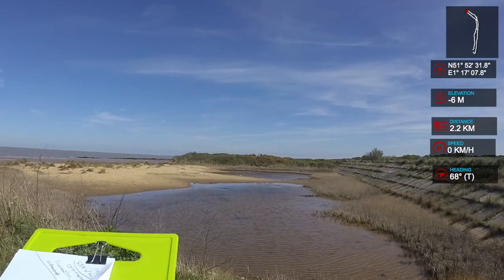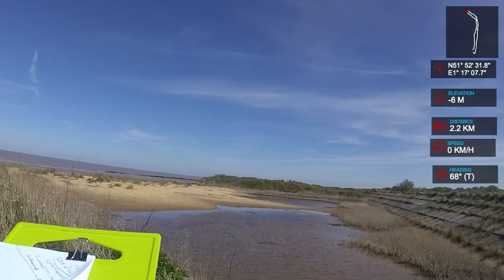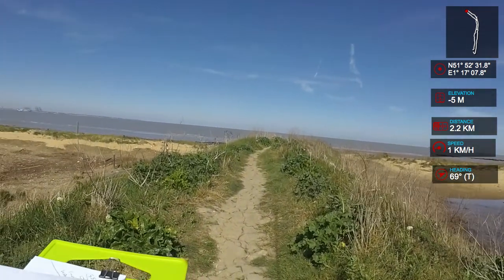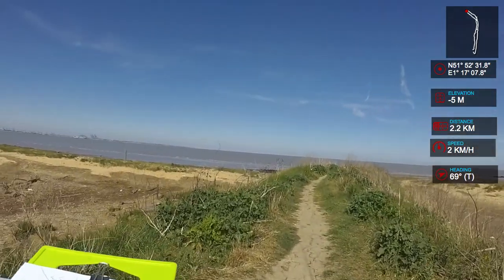Okay, I'm coming off the seawall there now, going to walk across this brackish water, and then hopefully this leads down onto the beach.